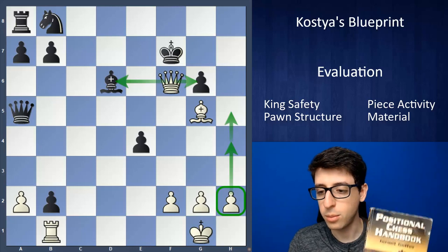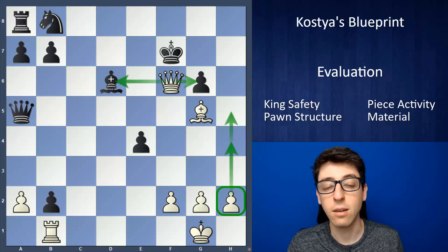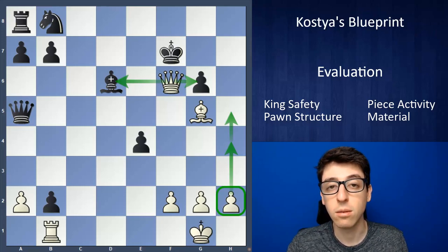Number one, the Positional Chess Handbook by Israel Gelfer. I think this is one of the books that really shaped a lot of my fundamental chess knowledge. It's really a great book about, I would say, positional decision making, and I think a lot of my chess understanding was based on the examples in the book.